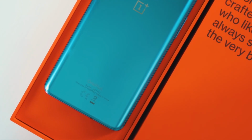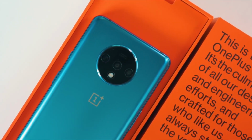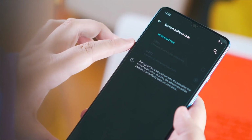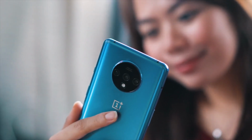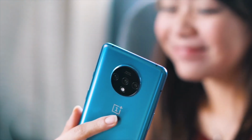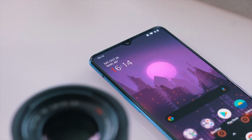First off is the OnePlus 7T. I know that this is an Android device, but considering that OnePlus runs on Oxygen OS, which is close to stock Android, this phone is one of the best you can get. It has a 6.55-inch Full HD Plus AMOLED display with a 90Hz refresh rate, 8GB of RAM, a Qualcomm Snapdragon 855 Plus chipset, and a triple camera setup, one of which is a 48-megapixel sensor. It is way better than the iPhone SE.